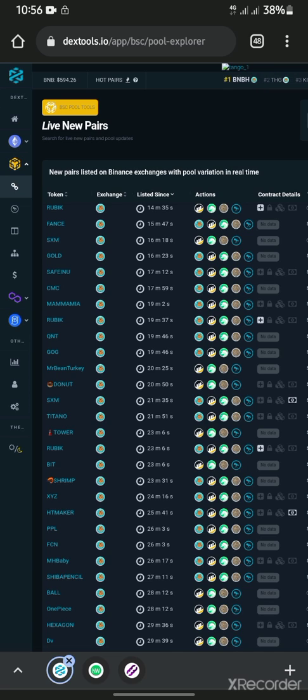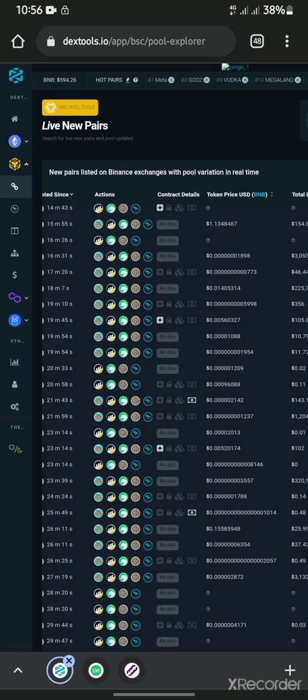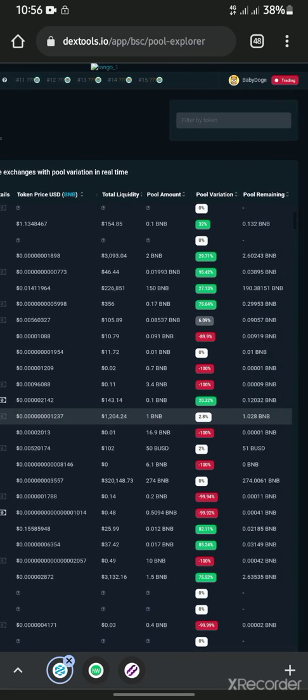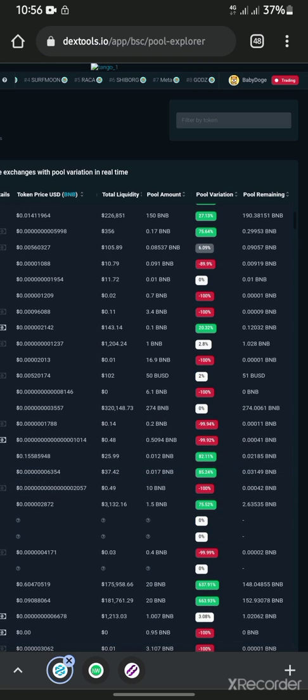Because they are all shitcoins, yes, but to get a good coin that will not easily rug quickly so you can take profit and leave, this is what you have to do. You go to total liquidity. That's where you go to. Now how I do it, I look for a coin that is above $100,000 in liquidity. That's what I do. That's why I say do your own research.